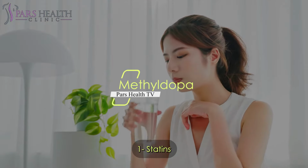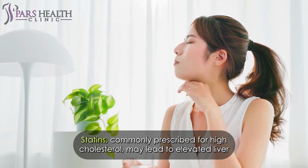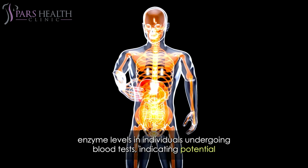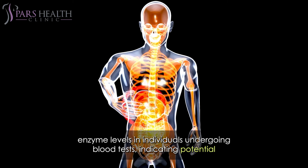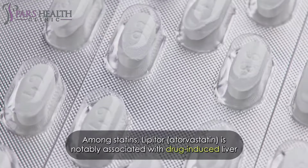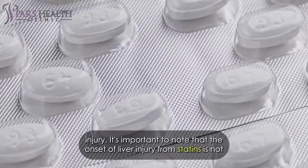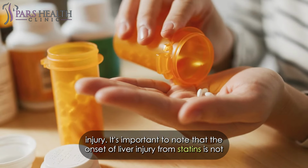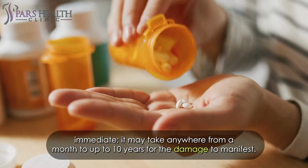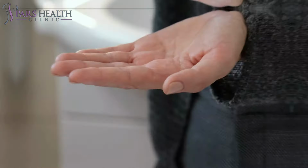Number 1. Statins. Statins, commonly prescribed for high cholesterol, may lead to elevated liver enzyme levels in individuals undergoing blood tests, indicating potential drug-induced liver damage. Among statins, Lipitor, atorvastatin, is notably associated with drug-induced liver injury. It's important to note that the onset of liver injury from statins is not immediate. It may take anywhere from a month to up to 10 years for the damage to manifest.